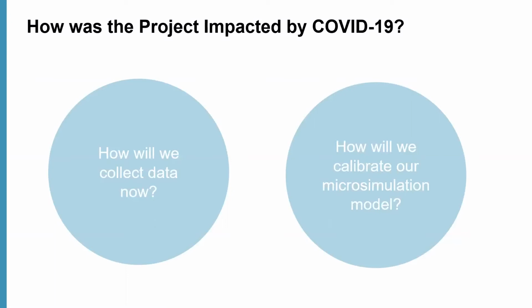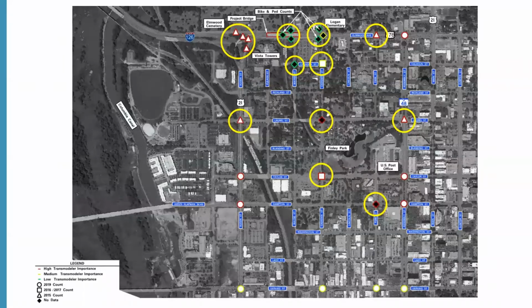So very early on, just to illustrate why this was such a problem for us, this is a map of the study area, and the intersections that you see circled in yellow are locations where, after we did an inventory, we found that we did not have any data that we could procure from counts that we had internal at HDR.